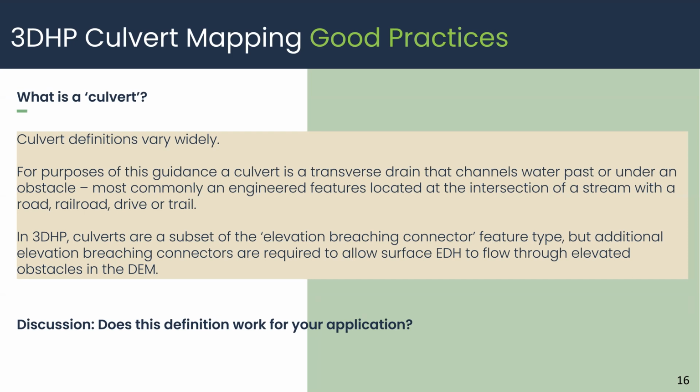So we might have something within a stream channel that needs a breaching feature. So it's going to be a little bit of a combination of true culverts and other things that we need to identify in order to have downstream flow within our features.